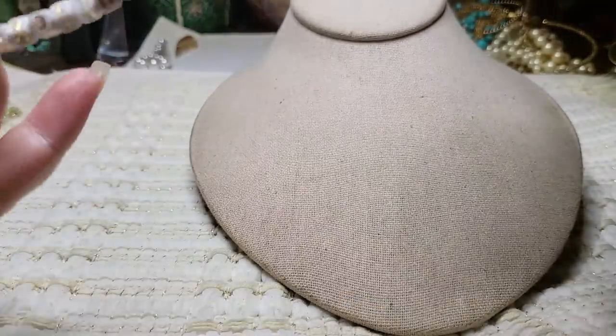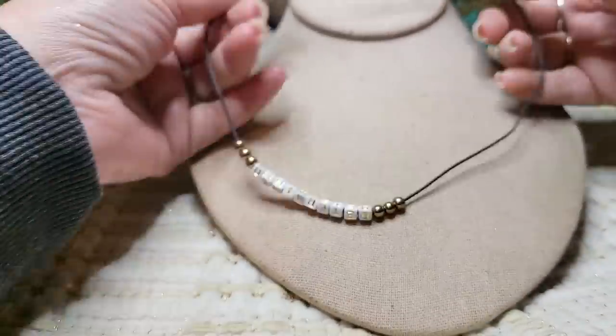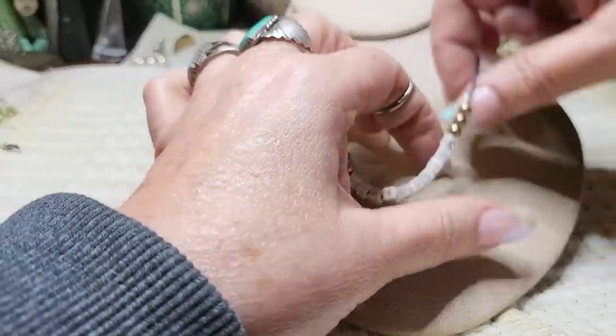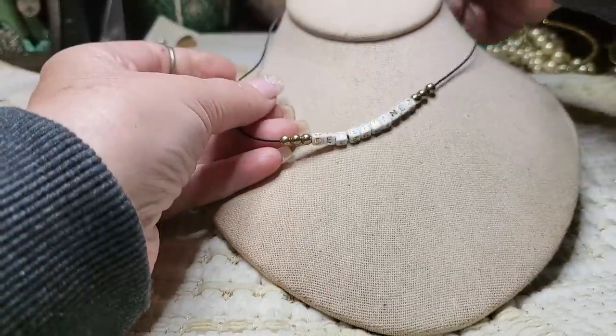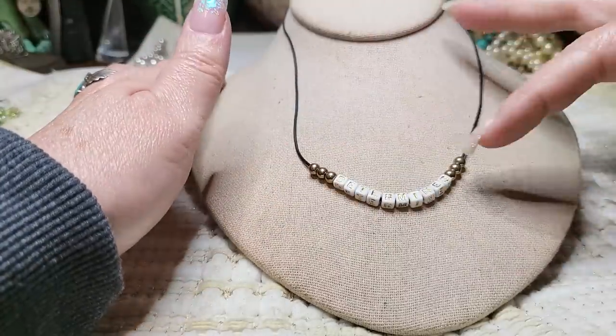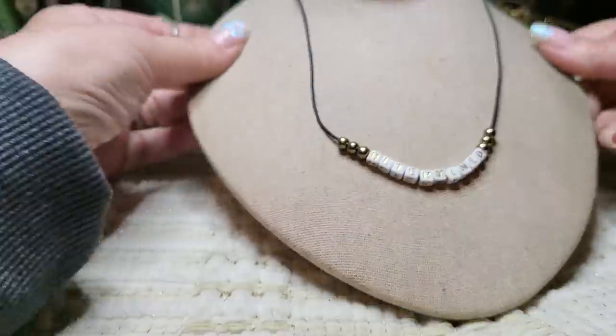Okay, we have another necklace. Yeah, so it's a necklace. It's on plastic. And what does this say? Determination? Determined. And those are all acrylic, even the balls. Determined. Okay.